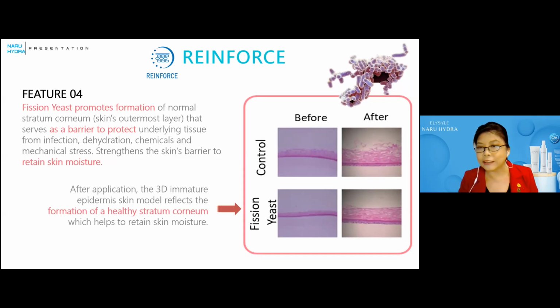And look at this clinical study here. After application, the 3D immature epidermis skin model reflects the formation of a healthy stratum corneum, which helps to retain skin moisture. You can see the control subject here, and then this one is with fission yeast. You can see all the cells are nicely structured here, so it retains the moisture underneath. So you don't lose too much moisture to the environment.